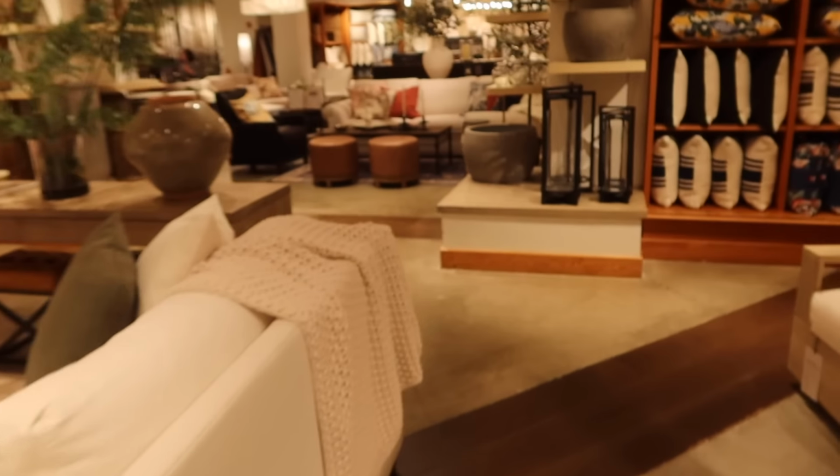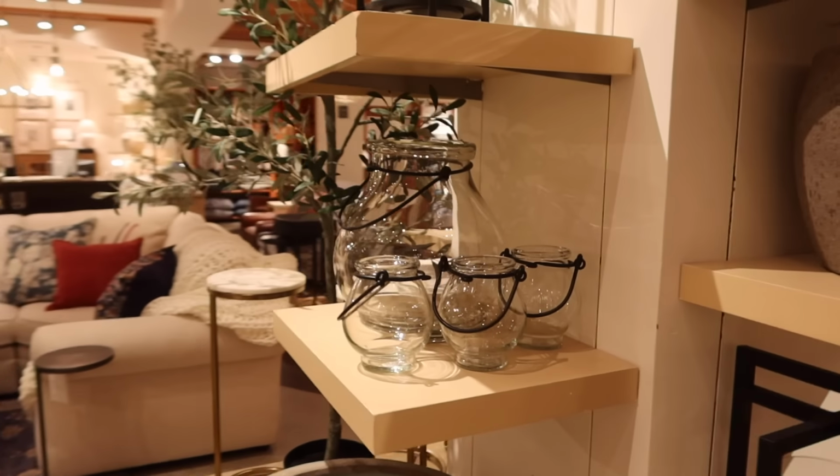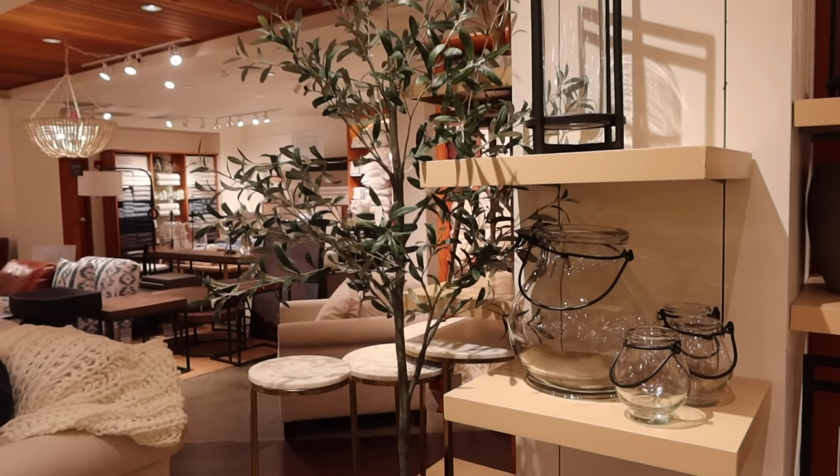So as we tour the back of the store, they have some more living room setups. They also have some bedroom setups.